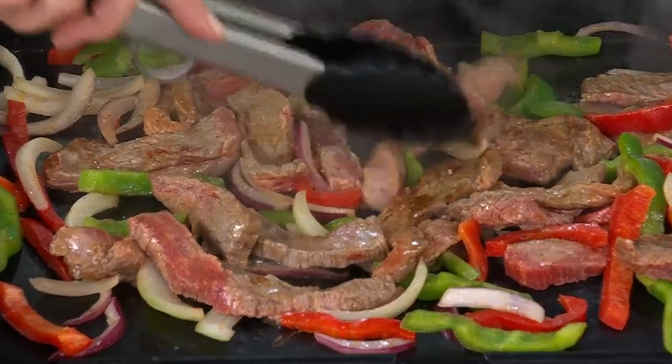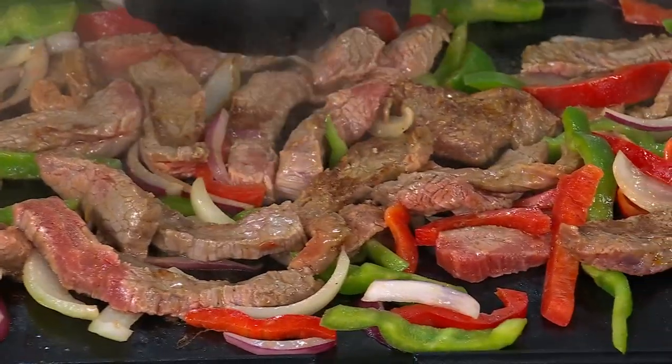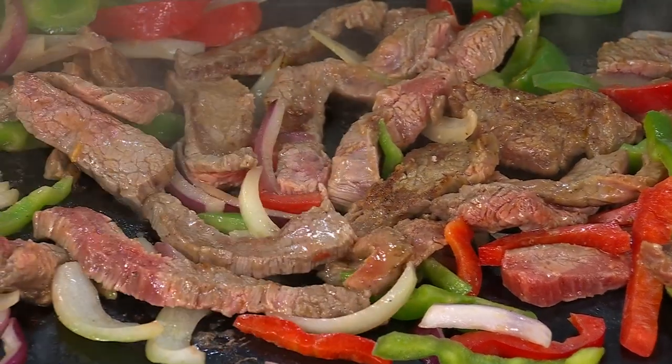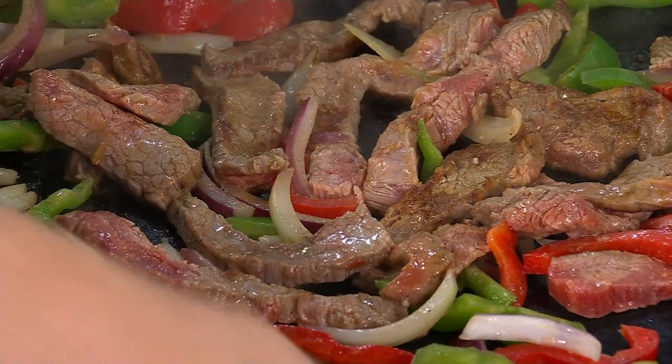Just imagine a delicious fajita with a little cheddar, a little avocado, maybe a little sour cream, maybe a little picante sauce, because I'm from Texas, y'all.